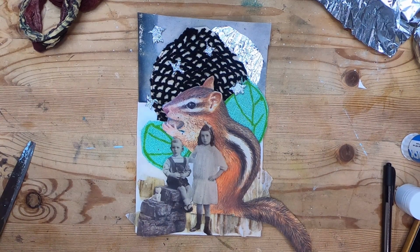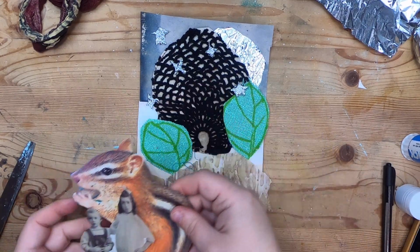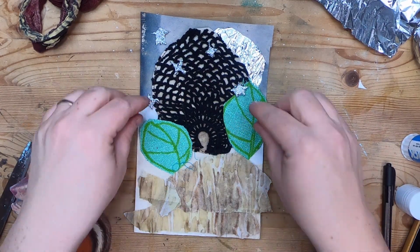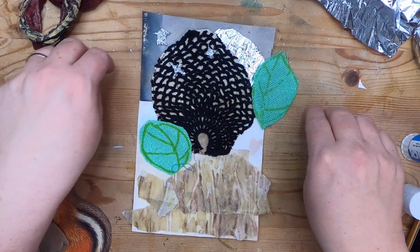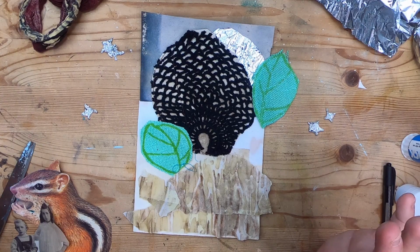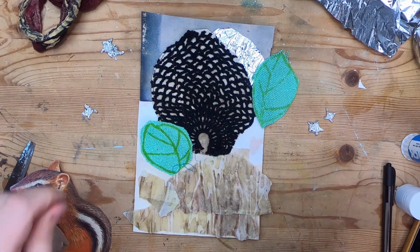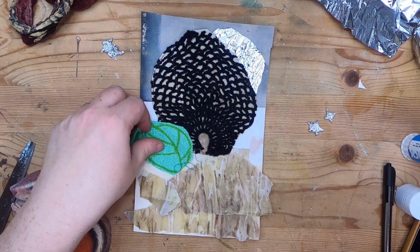Yay! Now I have to lay this all down. Boo! That's the hard part for me always, keeping the collage sensible. But I'm actually just going to lift all of this up. I think I can recreate this. I don't think it's going to be too troublesome. So let's just give it a try here. We'll get these off.